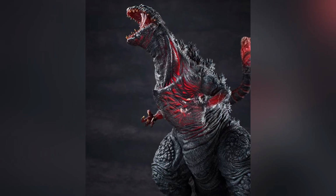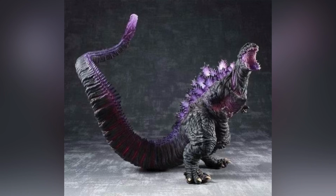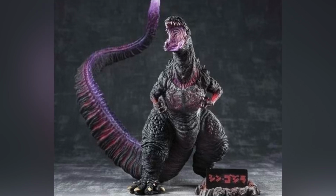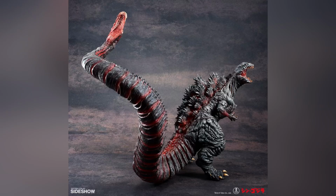From Art Spirits comes an exciting announcement in the form of a reissue of their Hyper Solid series Shin Godzilla figure. Both versions of this figure are slated for a fourth quarter 2024 release date. At the time of this recording, I actually have not seen these figures listed on the usual websites that I pull from for pre-orders, but I found this on Instagram from an account that I follow.